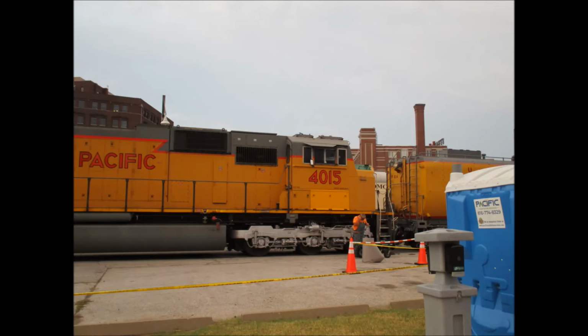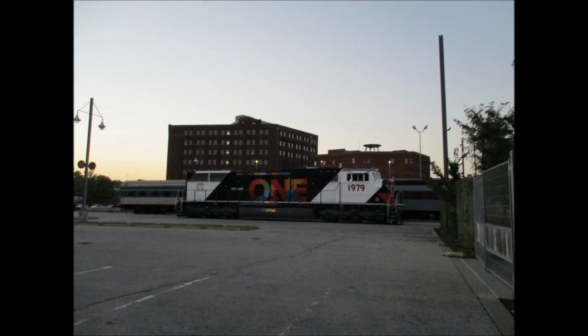Here is the panel removed on 4015, which apparently had the trucks repainted, and the green on the noses was painted too. SD70M 4015 was built in 2000. Silver trucks were applied in July prior to the excursion. I do find it unusual that they picked this SD70M instead of 4884 or the recently repainted number 1979, which was also touring the system.